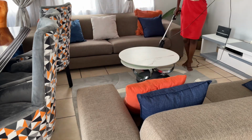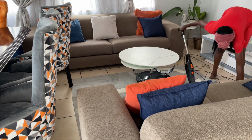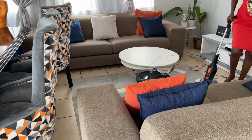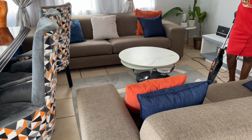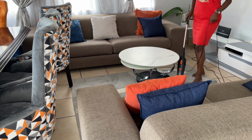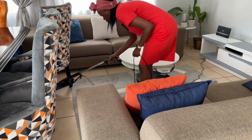It's not really that dirty, you know, but anyway, you need to tidy up things and all that. So once I'm done there, I'm gonna move over to wiping down my dining table and all the furniture around.